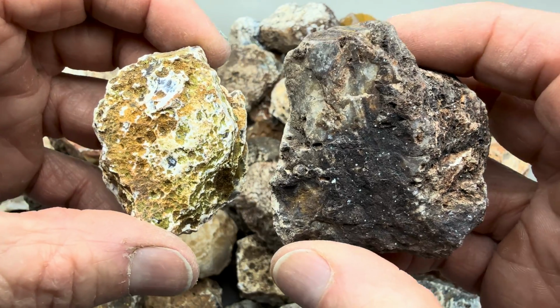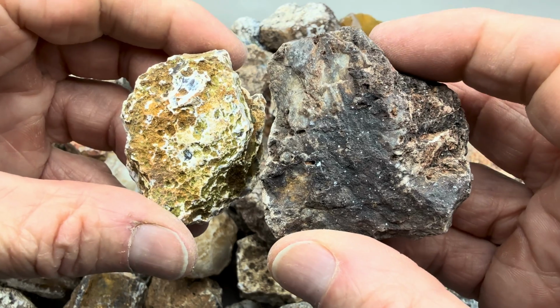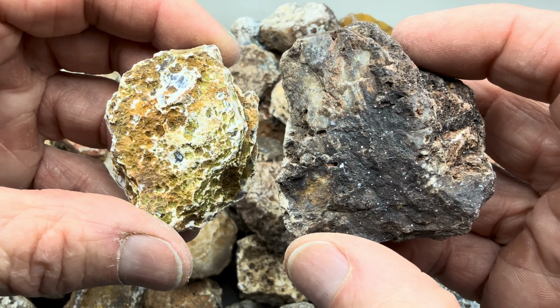What I'll do next is get both of these into the shop. I'll get them on the saw. I'll cut them in half, and then we will look inside and then decide who wins the Rock Off.